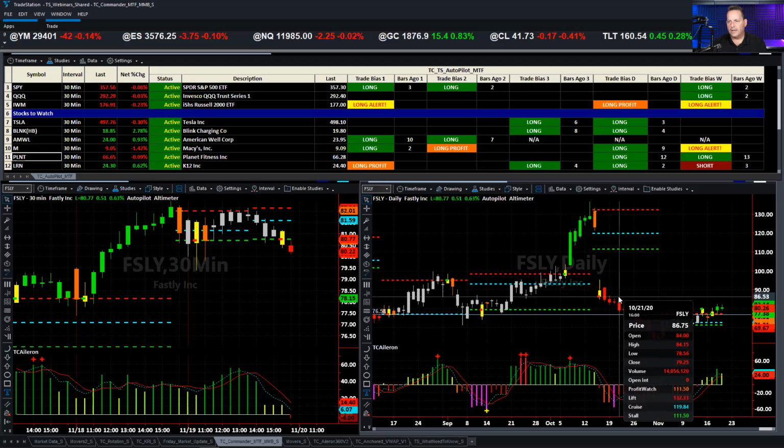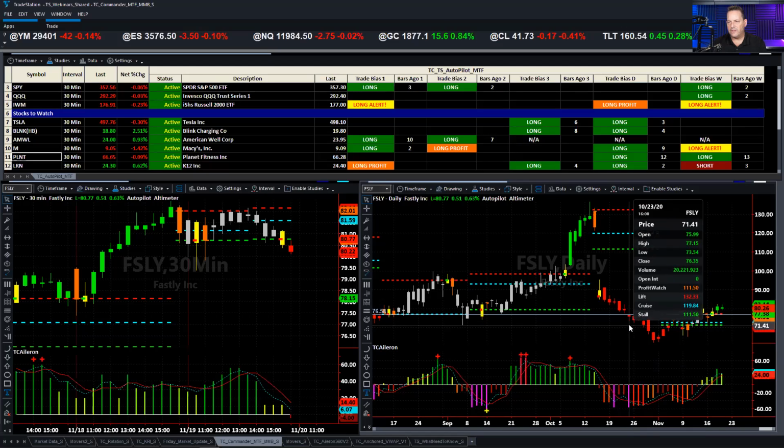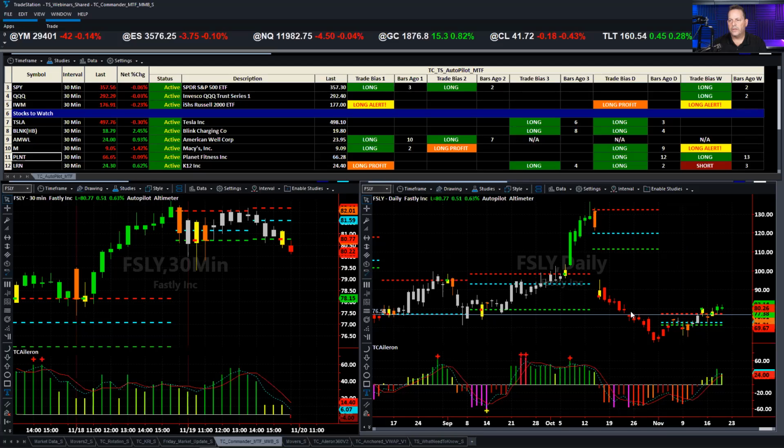See, the short got short right about here at 86. Closed that short at about 72. Now we're starting to see that line that I drew some time ago. This is a line that I didn't put in here just now, starting to get above.